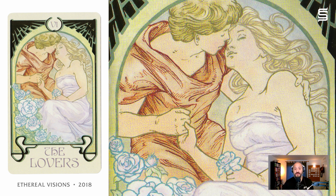I'm really into the illustrative style, but you know, there's not too much to decode, in my opinion, or really unpack. You have a young boy, you have a young girl. Obviously, we're talking about the lovers here, so that'll suffice, right? It's a nice card, but I don't know if I have too much to say about it beyond that.